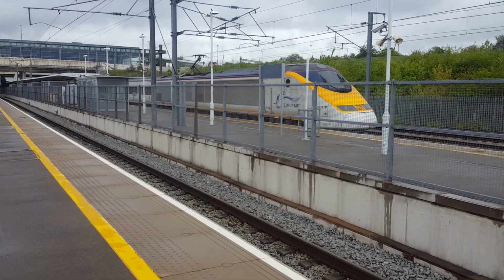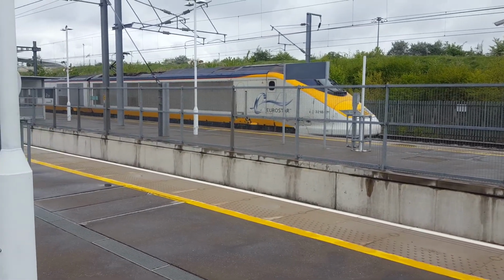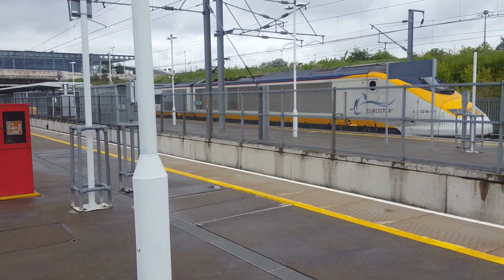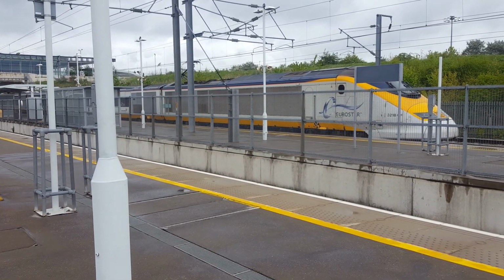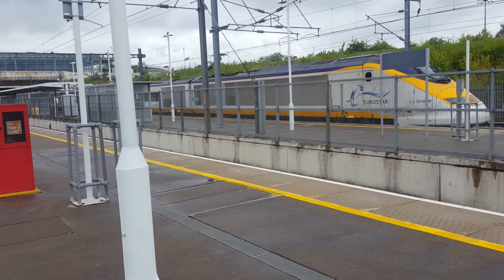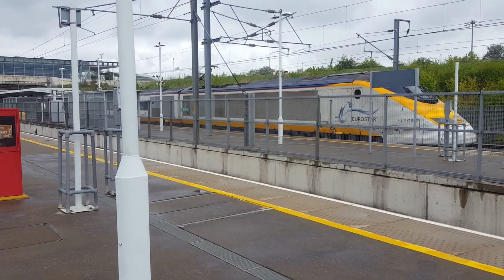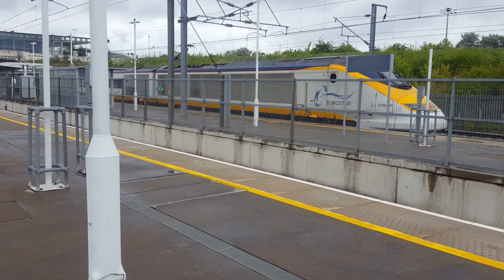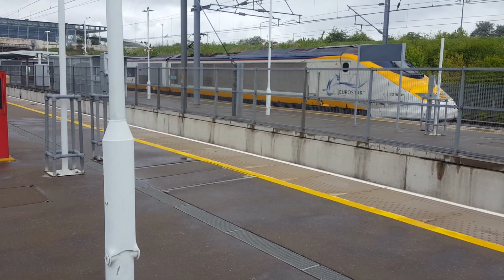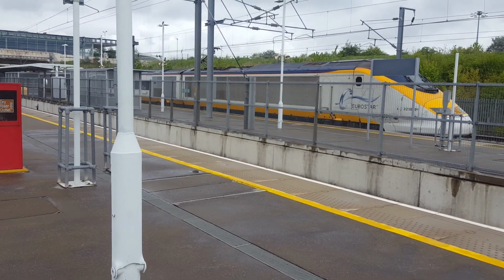God, this is enjoyable. Okay, ready to depart now is going to be 373218 and 217 with the 11:15 Eurostar 9126 to Brussels Midi from London St Pancras. I'm gonna keep it down because I want to hear the motors of this, as they do sound absolutely majestic. Well, is it gonna depart? Ooh.